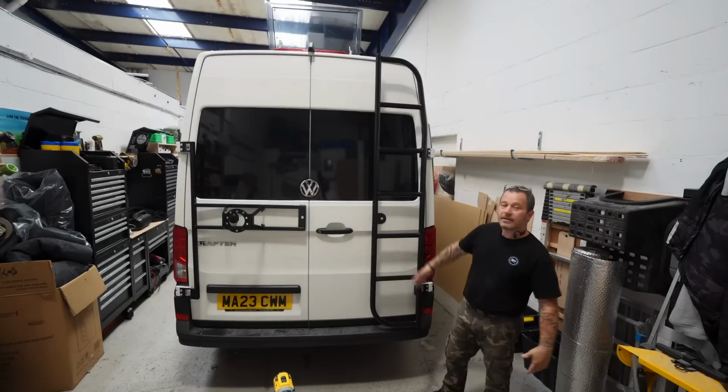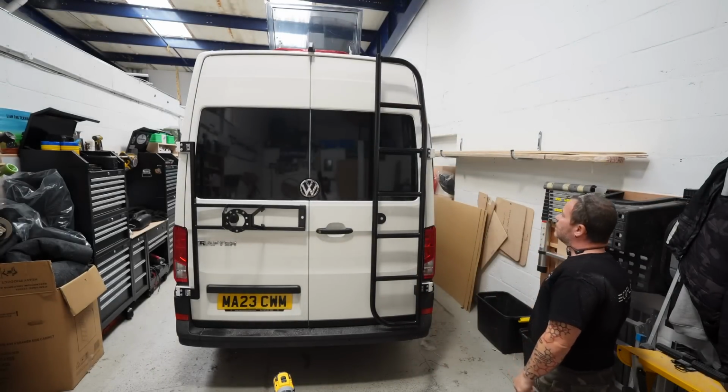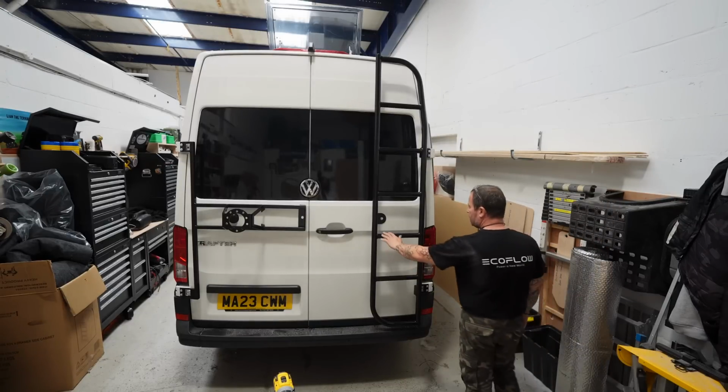There you go! Ladder is on, spare wheel rack is on. When the wheels turn up, they'll look damn sexy, and peace will be restored throughout the earth.